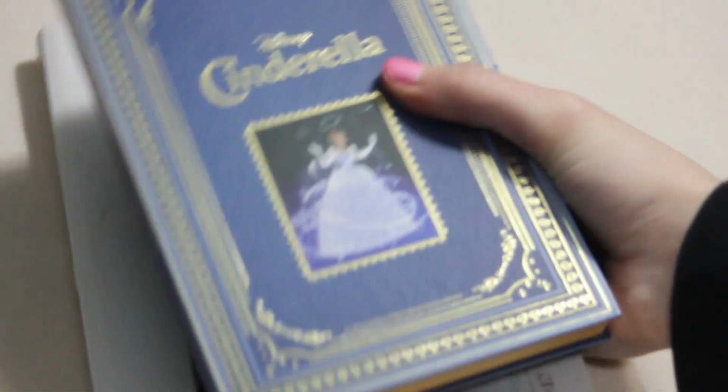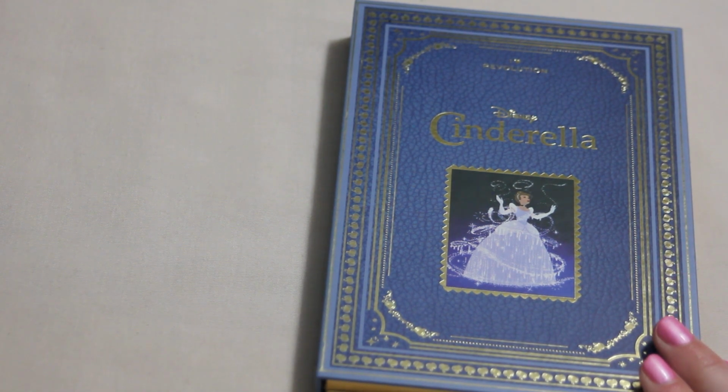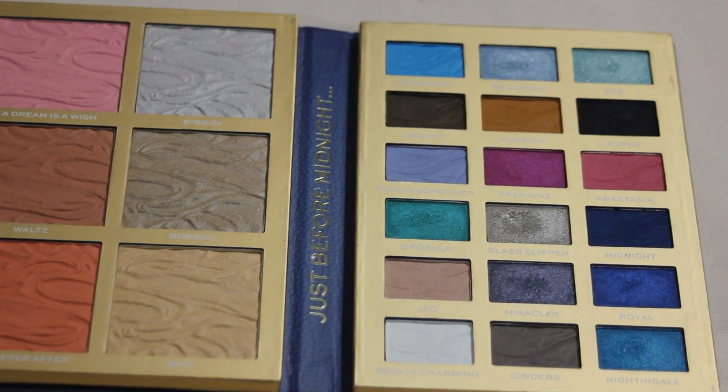Alright, I have my 5 palettes pulled out right here, so I will just run through each of these. So up first was my I Heart Revolution and Disney Cinderella palette. Here is what this one looks like on the inside. So lots of blue shades in here. Blue is not my most worn color, but it does have some really fun shades that I do like to pull for. This Glass Slipper shade I can almost guarantee is going to be used in the look because that is my favorite shade in this palette. But I am pretty excited that this one got pulled. It's not one I reach for a ton, so it will be nice to get a dedicated use out of it this next month.